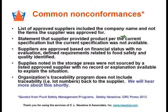More common nonconformances: the list of approved suppliers included the company name and not the items the supplier was approved for. I already touched on that earlier. Statement that the supplier provided product per the current specification, but the current specification was not available. If you want to have some fun, go to some of your suppliers, especially the ones controlled by corporate, where you understand that corporate is providing your raw ingredient or packaging supplier with a current spec. You probably have access to your current spec. Ask that supplier to send the most current spec. This is getting a lot better, but boy, 3 or 4 years ago, it was horrible. They either couldn't find the spec or they had the wrong spec. Even sometimes sister facilities didn't have the right spec. And what happens sometimes is the sales folks or the buyer will send the current spec to the company, but the supplier never filters that current spec down through its processing locations.